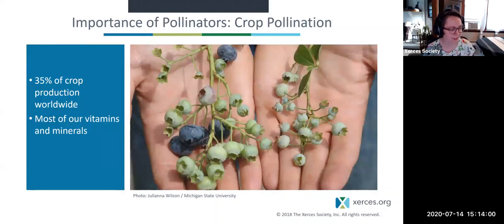But I am here to talk to you mainly today about some of the contributions these bees make to crops. That could be in your garden or on a much larger scale. On a global scale, pollination contributes to about 35% of global crop production by volume. Some crops are entirely dependent on pollinators. Without a pollinator, you don't get seeds or fruit.